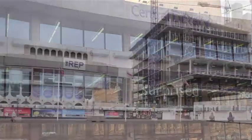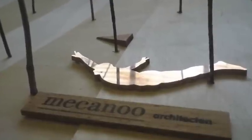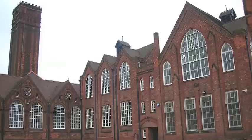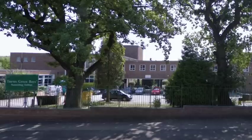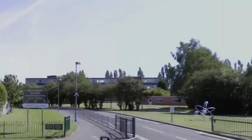It's very much a consortia project, and what that means is there's been a whole range of different partners coming together. We have the Library of Birmingham, and we work with the Rep, and we're working with Mechanu, who we've worked with previously, the architects, and then of course we've worked with our 4 schools, and we're very proud to be working with secondary schools who see the value in working with architects and engineers, and to bring to life that work.